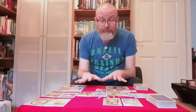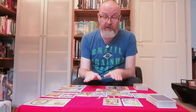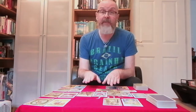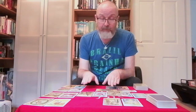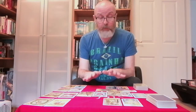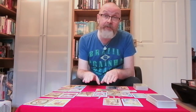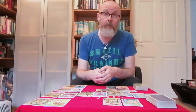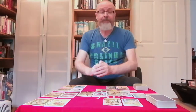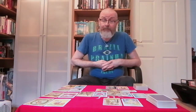What I've done, the main reading, which was initially spread out as a single Celtic cross, is in effect the core of the reading. We've asked the tarot the question and we've turned over a random set of 10 cards, like we did with the previous Celtic cross. But that gives us a snapshot that is beyond our control.